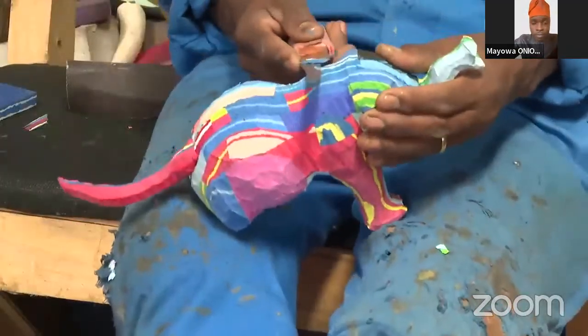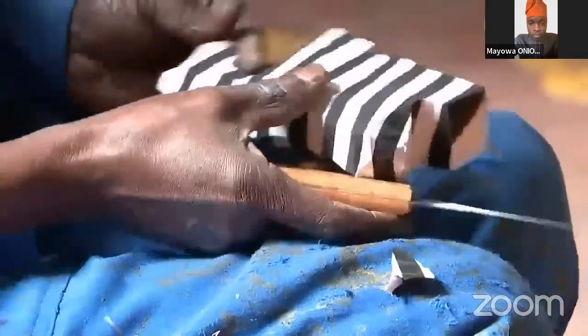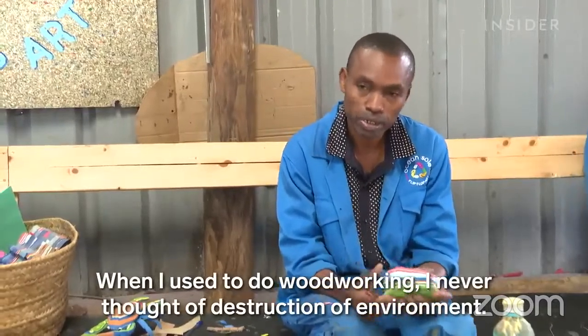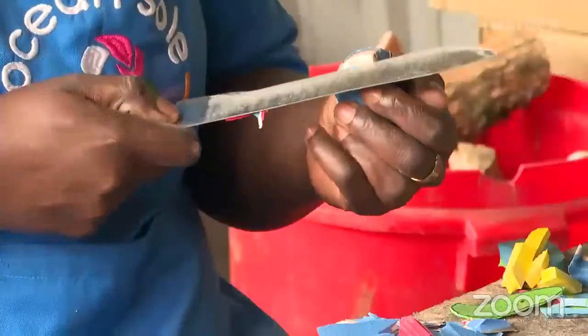But that kind of work has dwindled since the early 2000s when Kenya scaled back logging, which made raw materials harder to come by. When I used to do woodworking, I never thought of destruction of the environment. These artists say working with a softer material isn't too different from working with wood. The knives and sanding tools are the same, but you do get fewer splinters.